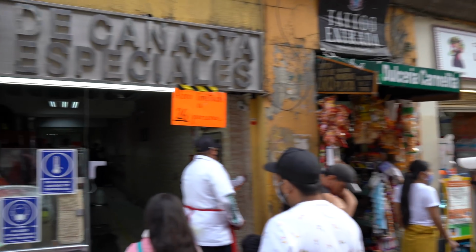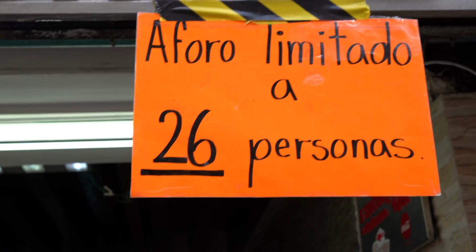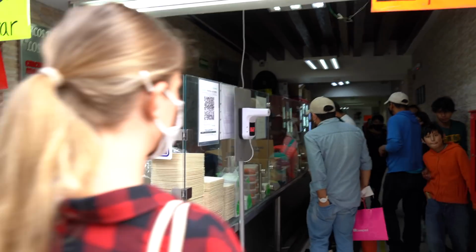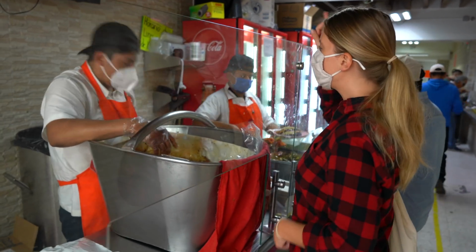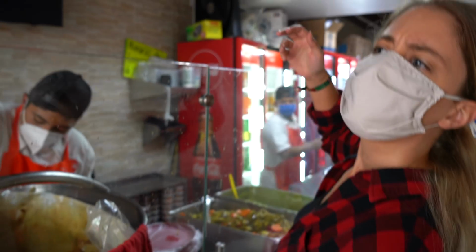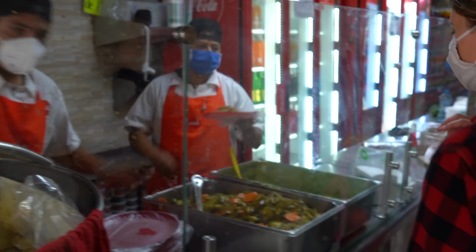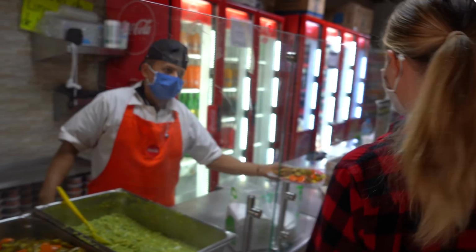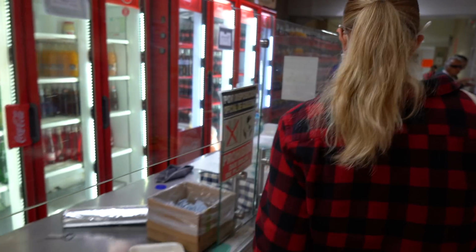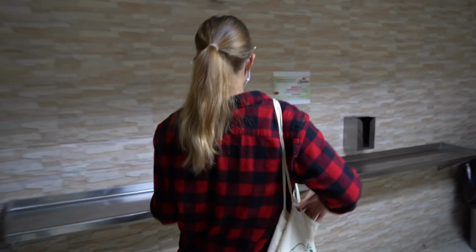Tacos de Canasta Los Especiales. It's a no-frills place where you can get 7 peso tacos. You tell the guy at the front how many tacos you want, you pay, he gives you a little chip with the number of tacos printed on it, and then you hand it over to the taco man. You can take your tacos to go, or you can head to the back of the store where you can grab a ledge and eat standing up.